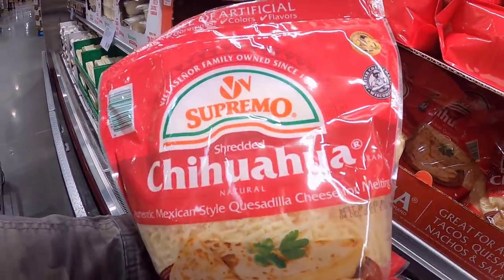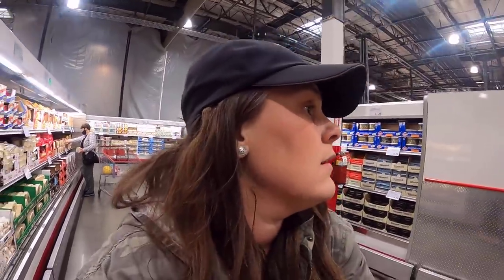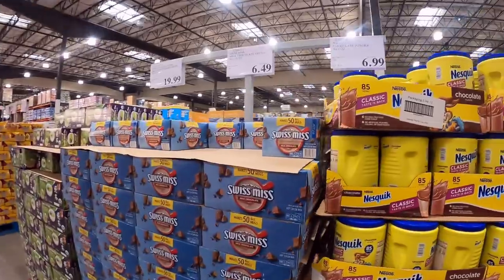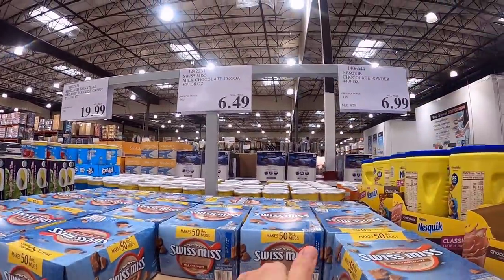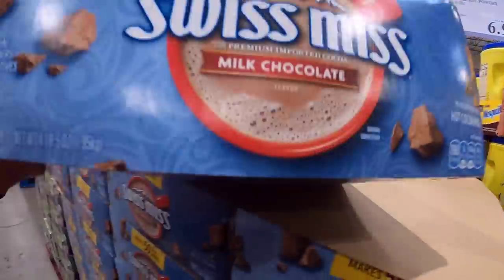Authentic Mexican style quesadilla cheese. My mom is from Chihuahua, Mexico, so that cheese caught my eye. Okay, I think we're out of hot chocolate, aren't we? Yes, I think. Buy some packets. Refill. Yeah, $6.49. This is a winter staple around here.